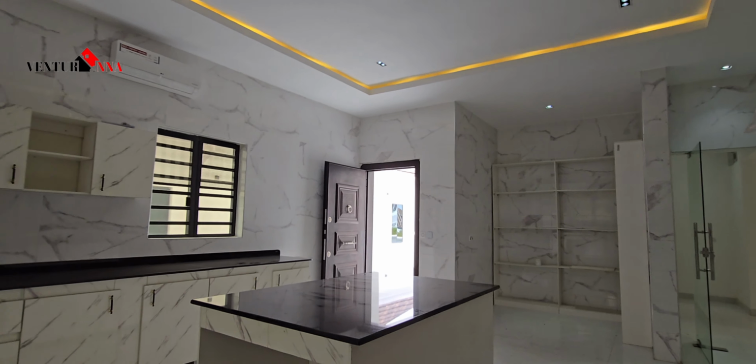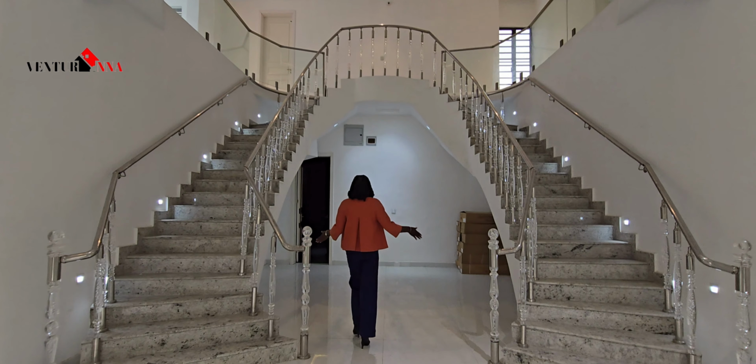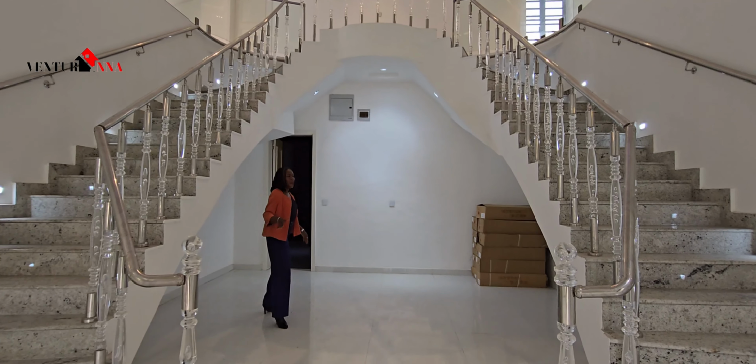Let's take a quick tour of the theater room. It is a 4-seater cinema room that is expandable up to 6 or according to your need. It's beautiful. It comes fully fitted already. So let's go in and see what your entertainment area looks like. And you've got a whole lot of space around here. Just take a look. Every part of this house avails you space that you can maximize to your own custom need.